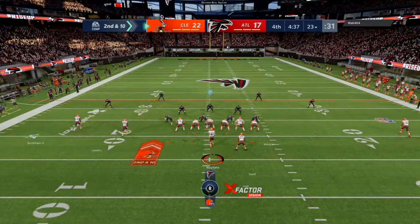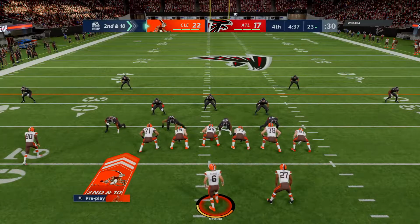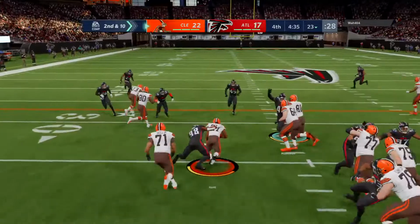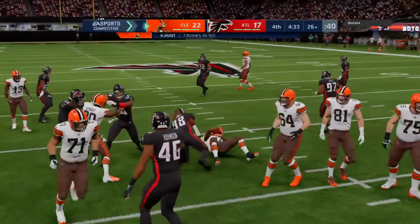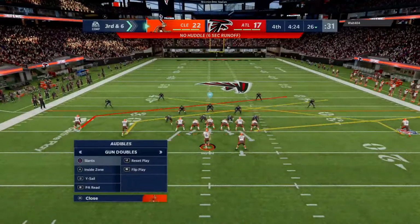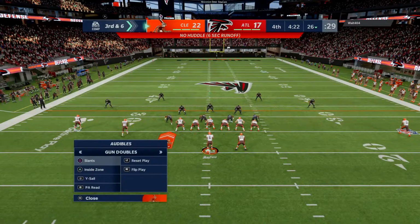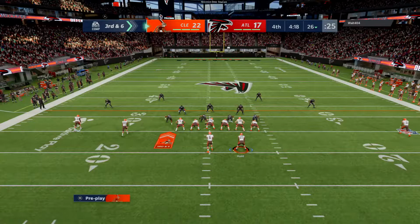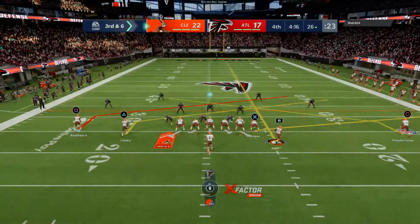And a good play by him. If no one's open and you don't have a running lane that you want to take, make the right choice. Get rid of it, live to fight another down. And he'll get this up over the 25 to the 26. 4 yards the gain, and it'll bring up a 3rd down. A gain of 4. And it's 3rd down.